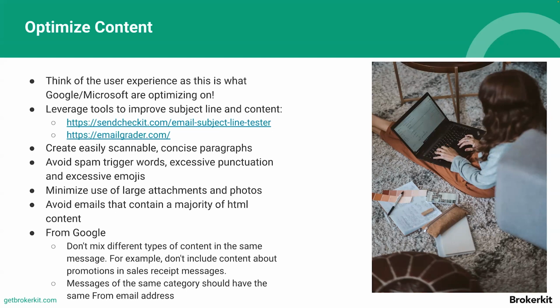Okay. So attachments and photos, beware of those, because an attachment could be malware. Big attachments, photos attached are dicey. Images in the email are good, especially if they're on their phone, they see it.